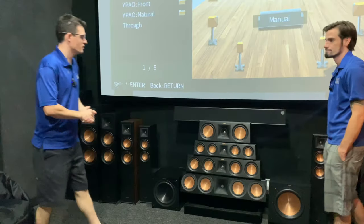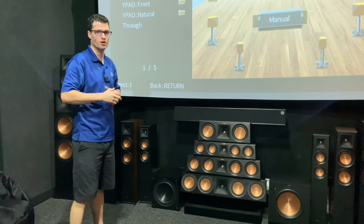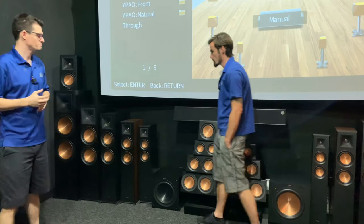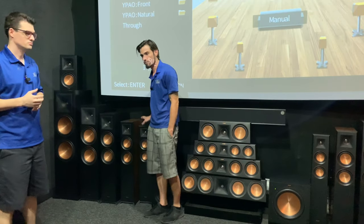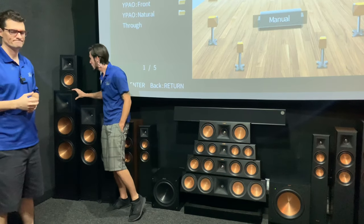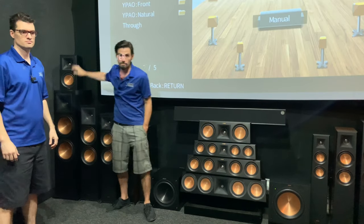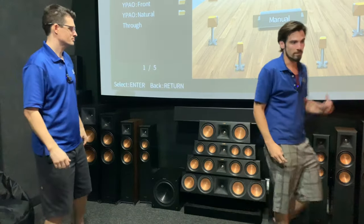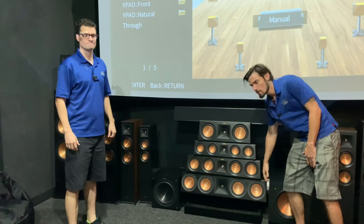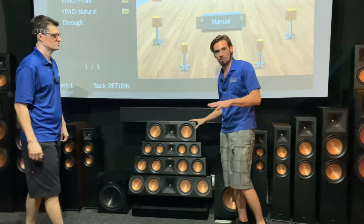It should be fun. We have a full 7.2.4 Dolby Atmos setup with multiple options among the whole Reference Premier lineup. Derek, go ahead and take over and explain. Yeah, so we got everything from the Reference Premier lineup. So we have every tower. We got the 4000F, 5000, 6000, 8000, and then the Reference 3 RF73s, and then we have your 600M bookshelves, which is one of the top-rated bookshelves in the world right now. We also have all your center channels. We have the 600, the 404, 504, and RC64. We didn't put the 400 or the 500C in here because this 600 will blow it away, so we only wanted the really good stuff.